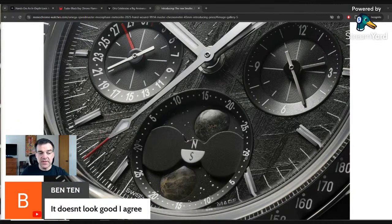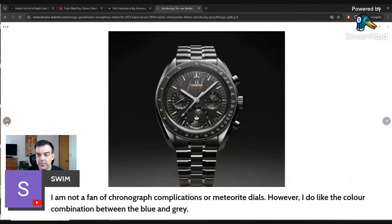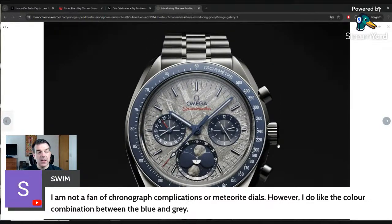Benton, welcome to the live stream. It doesn't look good, I agree. Swim, welcome as well. I'm not a fan of chronograph complications or meteorite dials. However, I do like the color combination between the blue and the gray. I agree with you completely. The blue and the gray in particular is, I think, a very attractive color scheme.